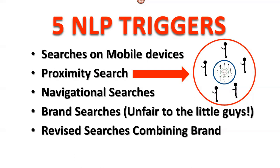Navigational searches, like I talked about before, are very specific searches. Instead of just pizza, or pizza near me, let's say I wanted to run a very specific navigational type search. I might search for Pizza Hut near me and menu, specifically, like Pizza Hut menu in Huntington Beach. I live in Huntington Beach.